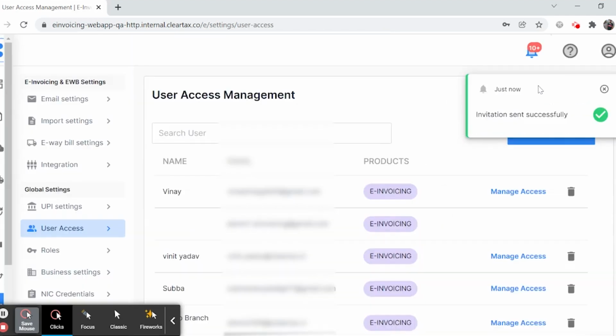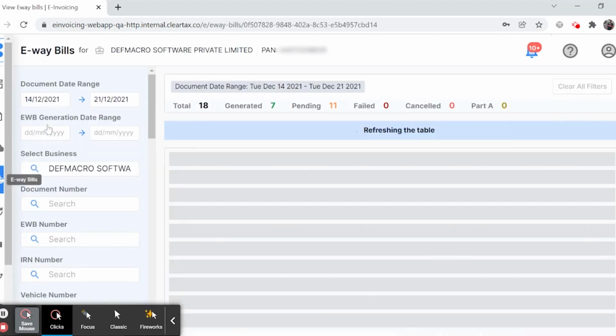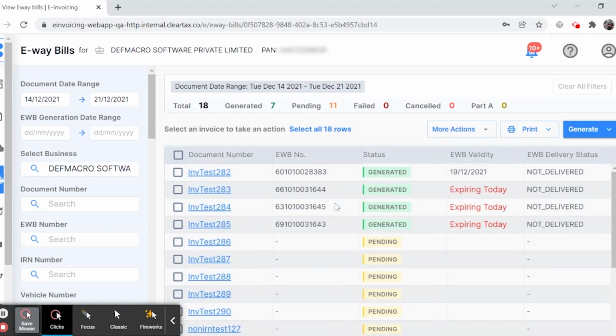The invite would have reached the user successfully, and once the user accepts it, they can generate e-invoices and e-web bills accordingly. And the admin user who provided the access will be able to see all the e-invoices and e-web bills that have been generated by that user.